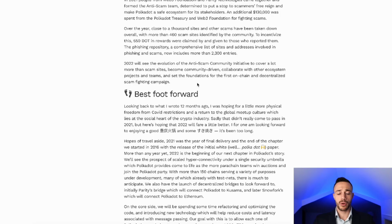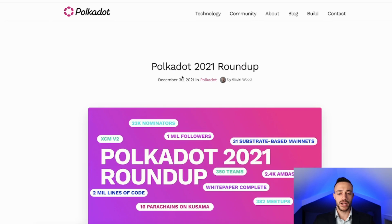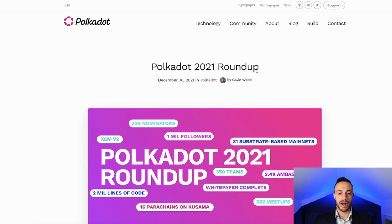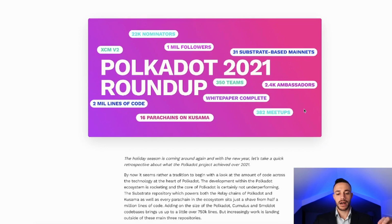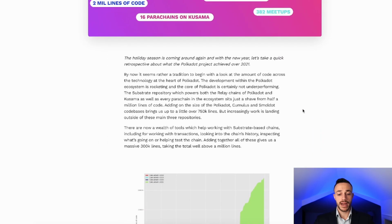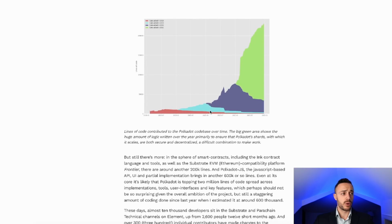Now let's talk about Polkadot and how it did in 2021. So this right here is actually the Polkadot Roundup by Dr. Gavin Wood. And it did have a very critical year, as it was a year of building. They built a lot of infrastructure that we're now seeing come to fruition. So the first most important thing that you need to see with the whole Polkadot ecosystem is basically it has the most developer activity and it attracts the best developers to actually build on the network.